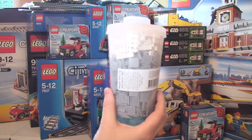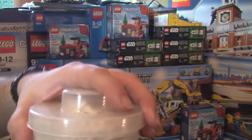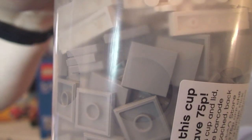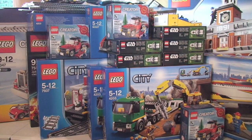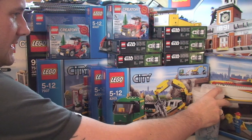And finally, I got a pick-a-brick cup, and I can't actually open this out and pour it anywhere and show you guys because I've got no room. But basically in this, I've got these little picket fence white pieces. I've got quite a few of them, and I've got lots of 2x2 light bluish grey tiles, and down in the very bottom I've got a couple of the 1x2 translucent turquoise or blue tiles. Got quite a few of them in there. Again, this is all to go towards my city. So yeah, pick a brick cup as well, which I can't fit anywhere.